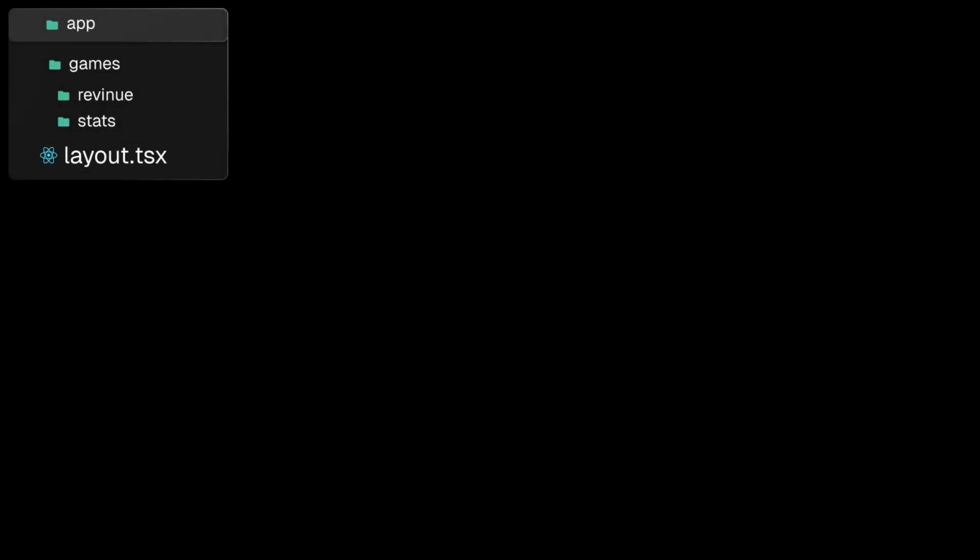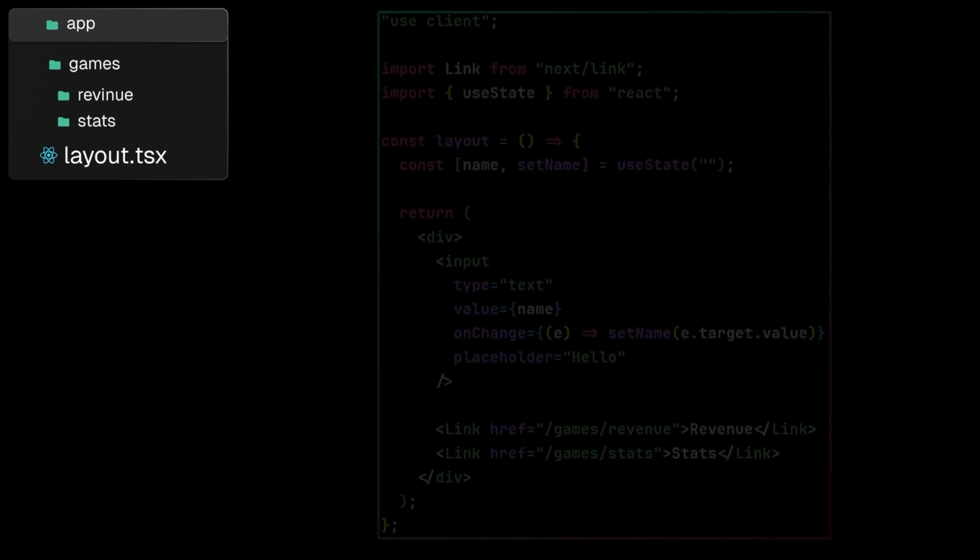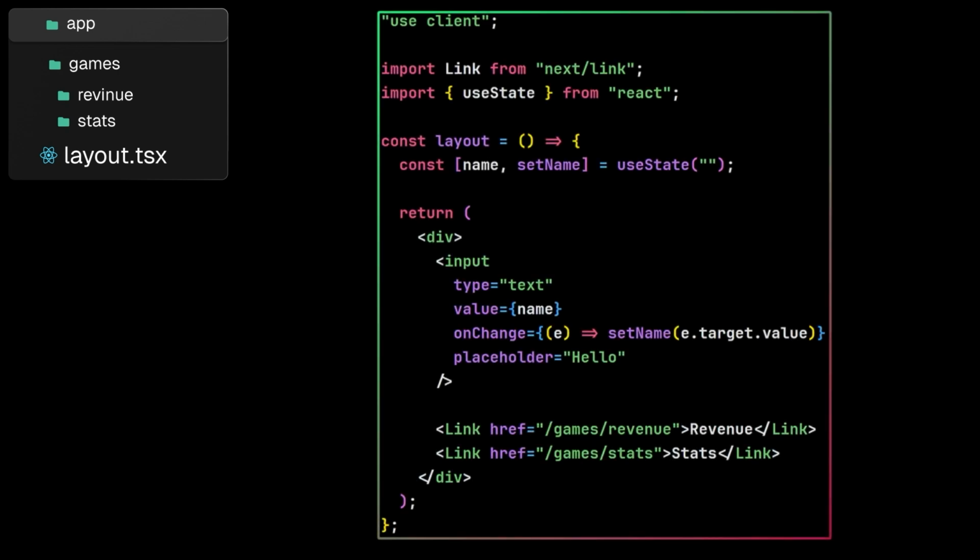Back in my app directory, I have a games directory, and inside there I have a revenue page and also a stat page. I also have a layout.tsx file. Inside this layout.tsx file, I'm going to define my component with the name of layout, and I'm also going to mark that as a client component. I'll also import the Link and also useState so that we can have some sort of state inside our client component. I'll define my name, and I'm going to bind it with my input field. So basically anything the user types, we would be able to get there.